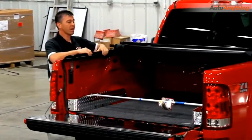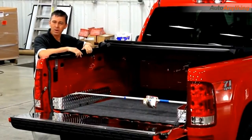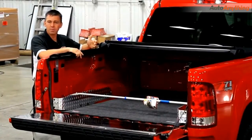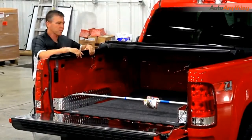Now let's talk a little bit about our clamps. We make all of our clamps in-house. They're model specific and they're made custom fit for each truck that they go on to. And that's another thing. When I said that we were going to talk about our fitment, that obviously is part of that. The rails are cut to custom fit the truck. The clamps are custom fit to the truck itself.